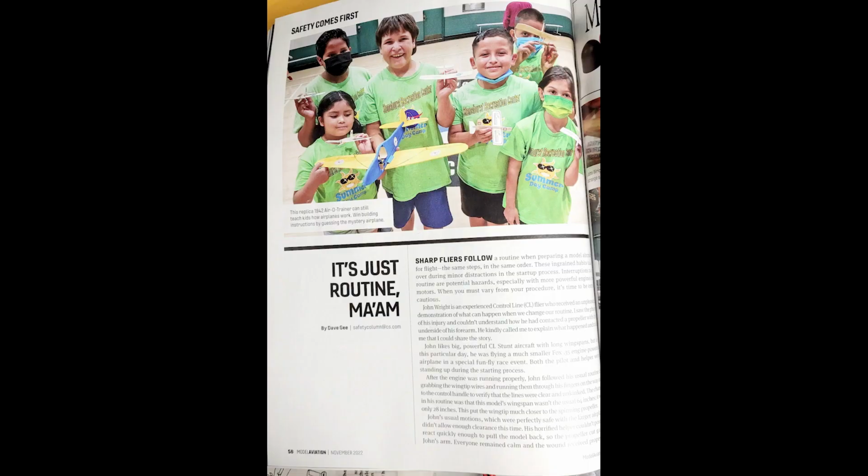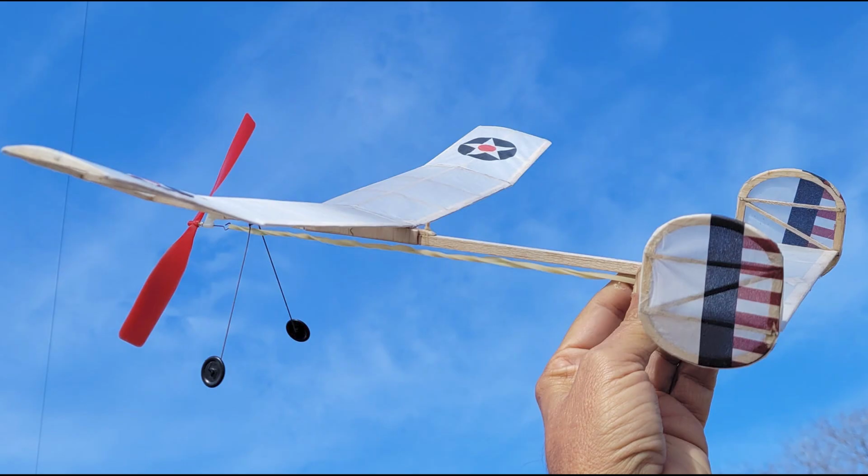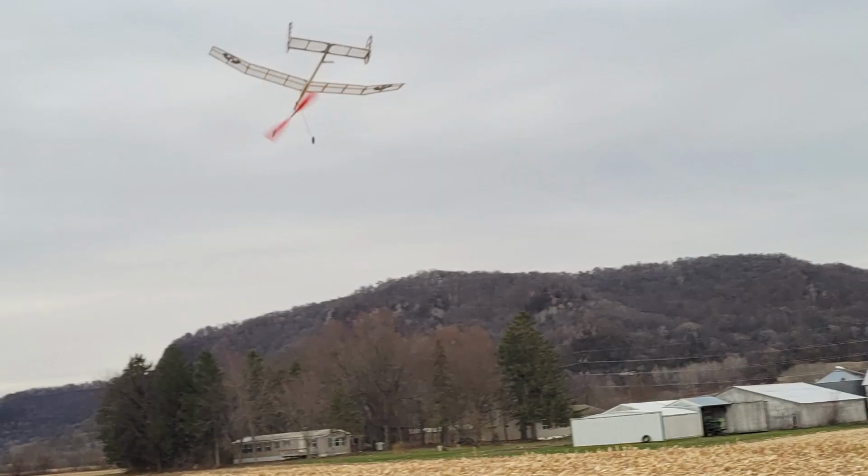If you're thinking the name Dave G. sounds familiar, he writes the safety column in Model Aviation magazine. Another name that is probably familiar is Howard Littman, who sells a line of kits. He had designed this ROG model called the Skinny Bomber, which Dave had mentioned in his last column, and there's going to be a postal contest for it towards the end of November.